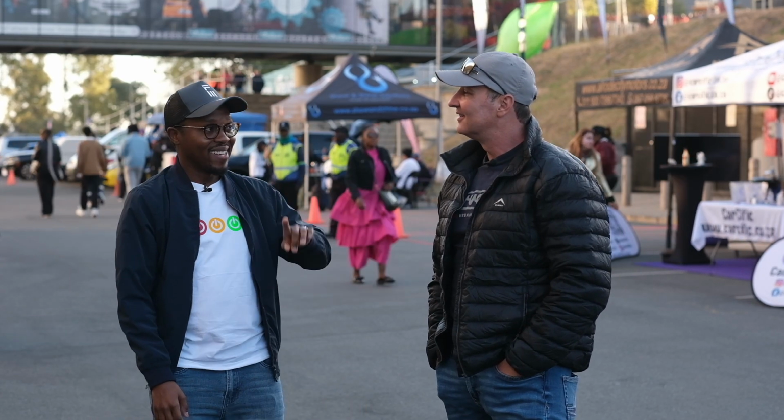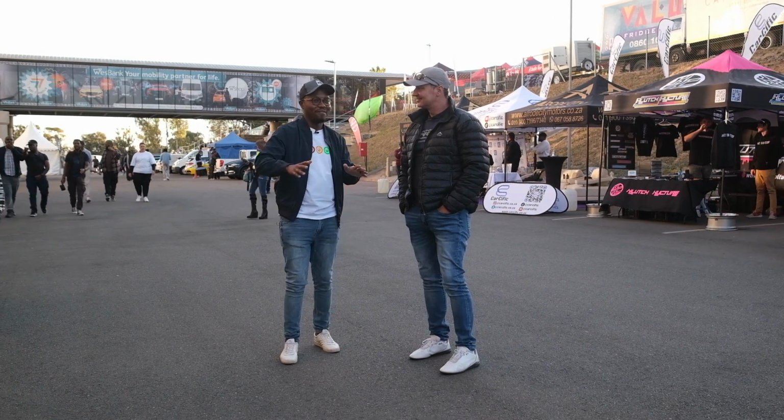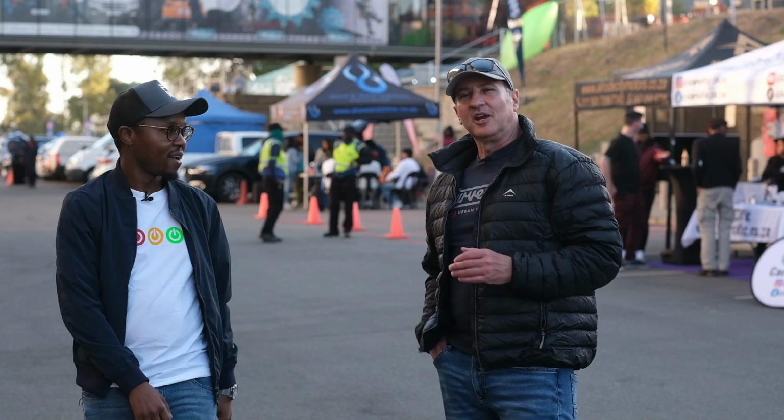The Omoda C9. Yeah, I think we have to look out for that car. I don't know what they're cooking there, but they're really cooking hard. For me, that's probably the most impressive product. Incredible respect for the Cherry brand.